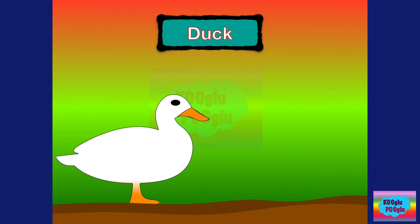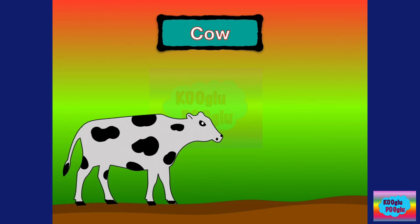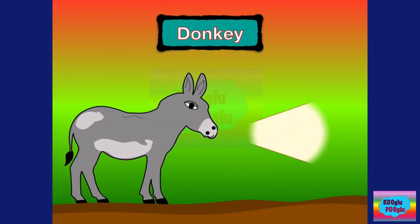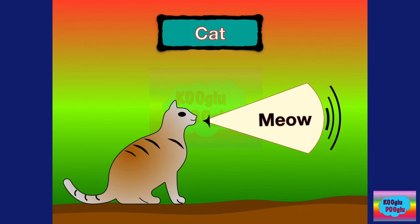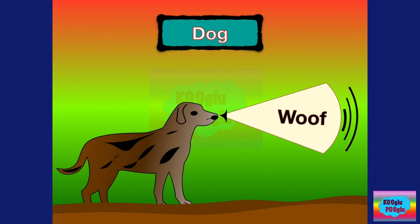Here we have a duck that goes quack, quack, quack. Paddle, paddle, paddle. Quack, quack, quack. Here we have a cow, and a cow goes moo, moo. Here we have a donkey, and the donkey goes bray, a donkey bray, or ee-aw, ee-aw. Here we have a cat that goes meow. Here we have a dog that goes woof, woof, woof.